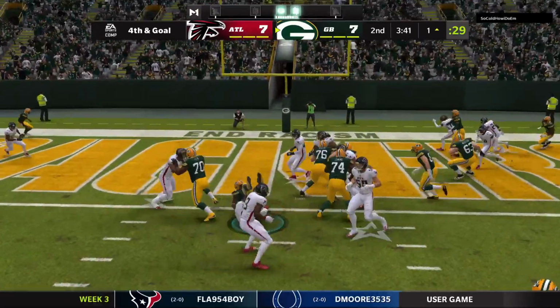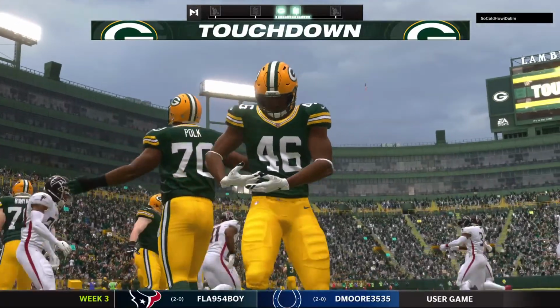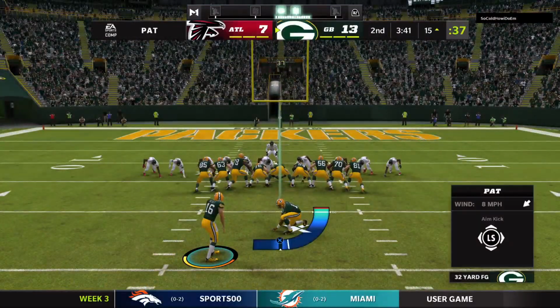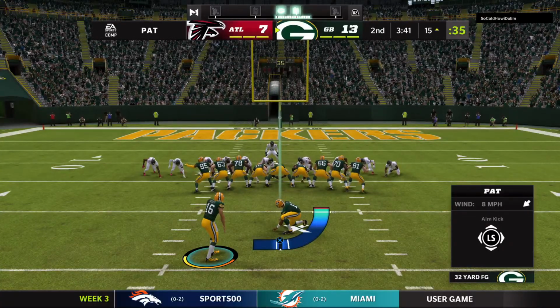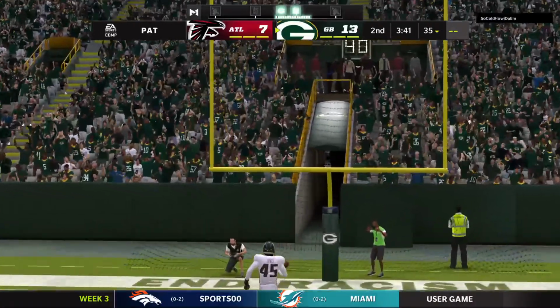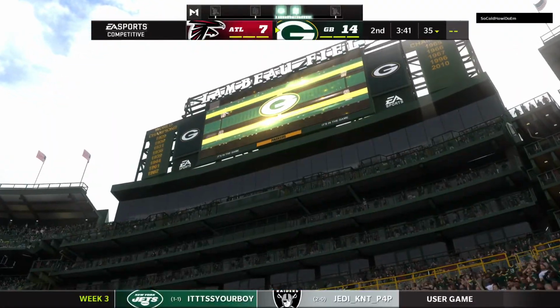They'll try to run with Hunt, and he'll take this into the end zone for a Green Bay touchdown. A great play there. His first touchdown of the new season, and the Packers have taken the lead. Extra point right down the middle, and that makes the score 14-7.